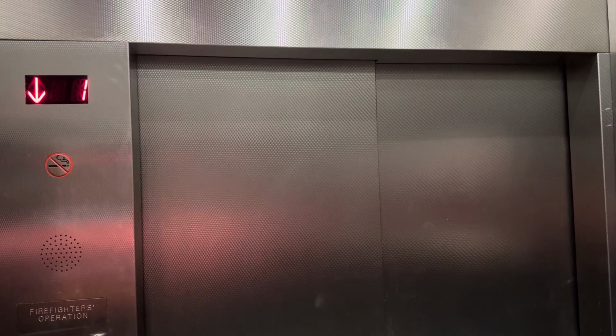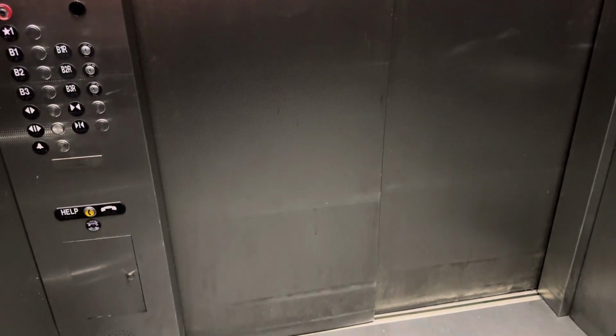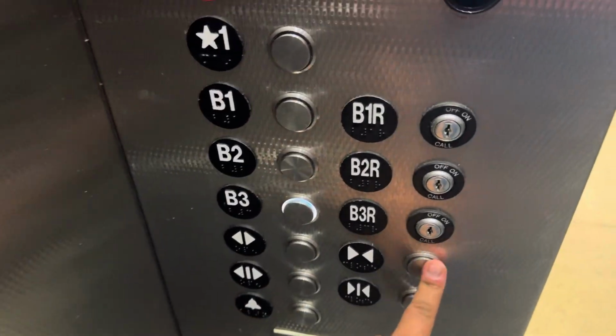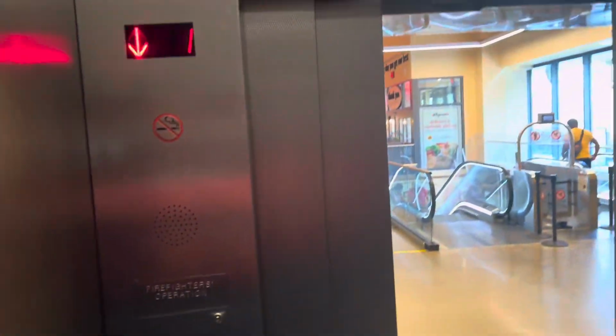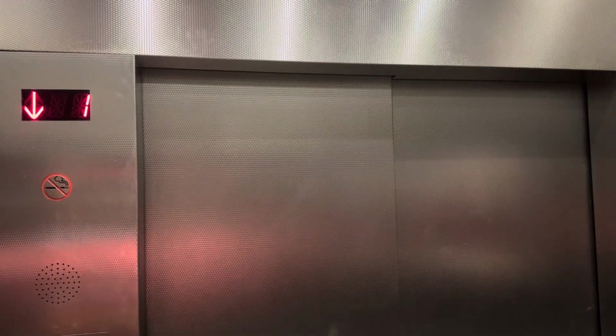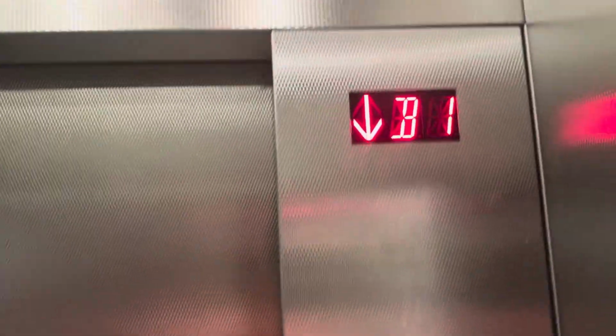Here we are at 1. On the B3. This is a cab view. Just your same size elevator as well. Just some fixtures. I'm stopping at B1. Coming out? Come on out.